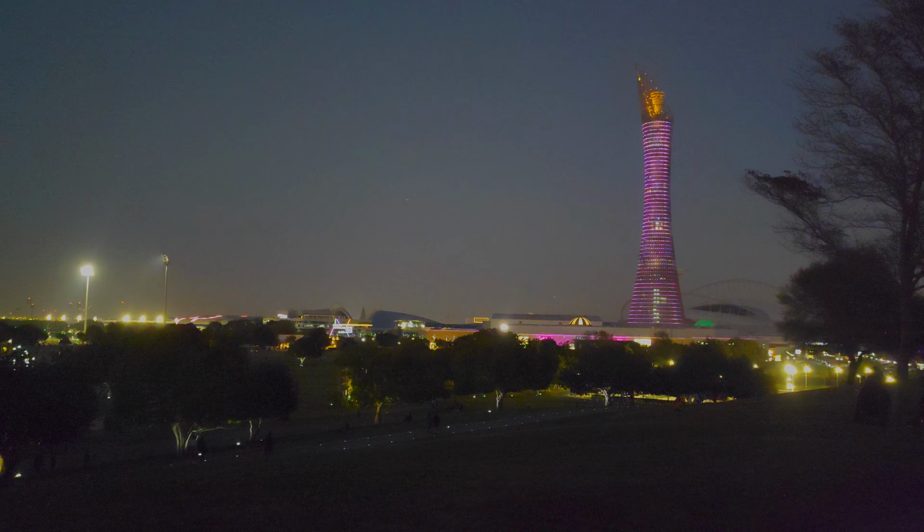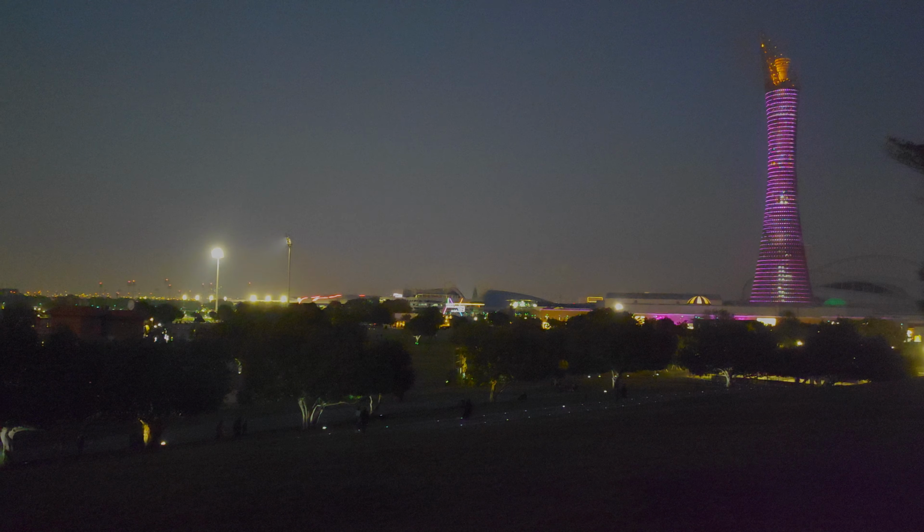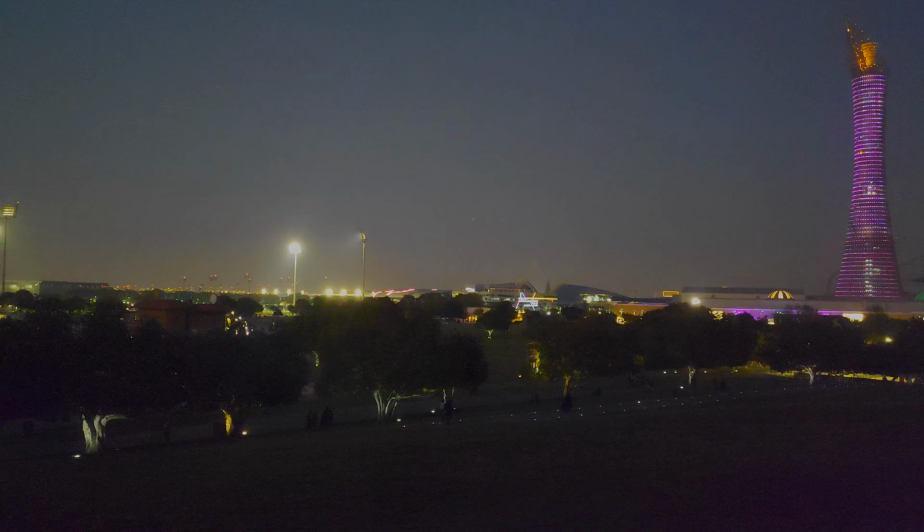Moving on to the 4K 60 FPS. Again, this is on HDR10 Plus. The footage looks great. It is a really dark time. I'm in a park right now, but you can't see any of the greenery and the plants, obviously, because it's really dark. Even I couldn't see anything. But yeah, this footage looks fine.